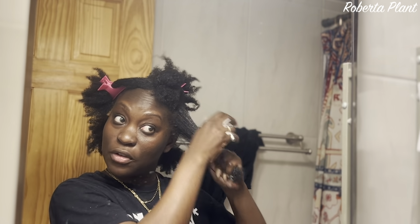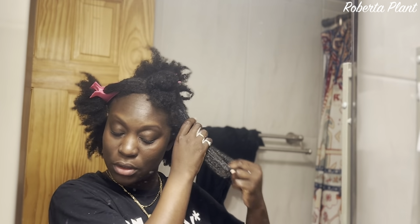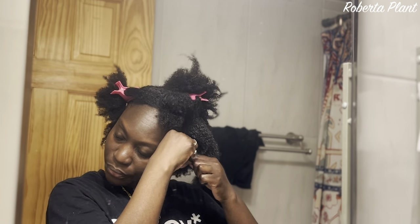Because sometimes when I use a foam, let's see how it works. This is my first time using the dew cream in my hair. Because usually if I don't use that, I just use just the Uncle Funky and just the foam. My hair is nice and curly, I love that, but it's not as moisturized as I like it. So I need something heavier. I also like to use the Camille Rose Almond Jai as a cream to moisturize my hair.